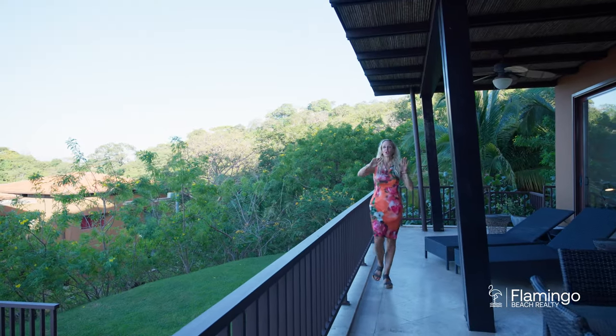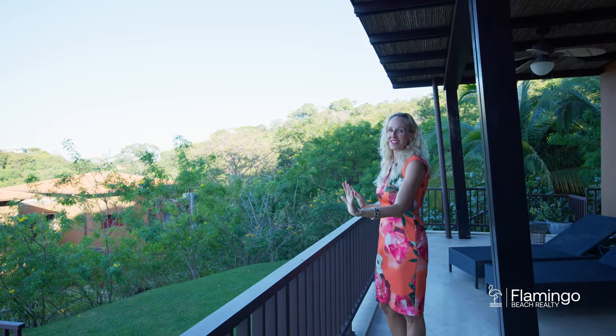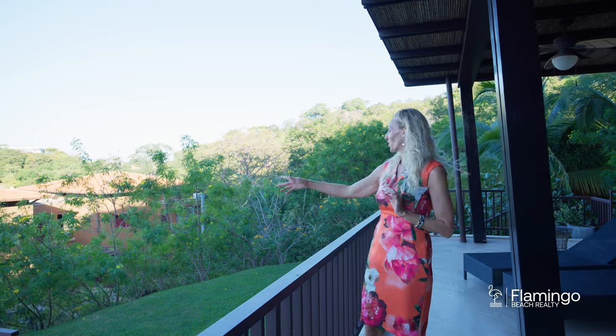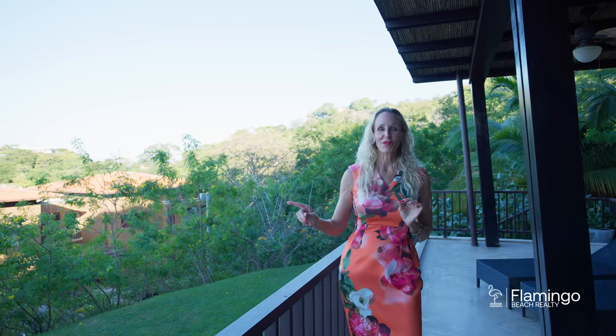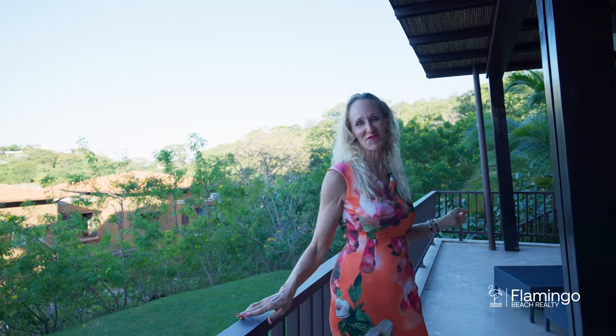Units in this tower, 2 on the ground, 2 in the middle, 2 on the top. This is facing the ocean on the right-hand side on the ground. It's great because you have your own little grass area to play, you're steps away from the pool, and it's got this large covered balcony where you can do outdoor dining or sunbathing.